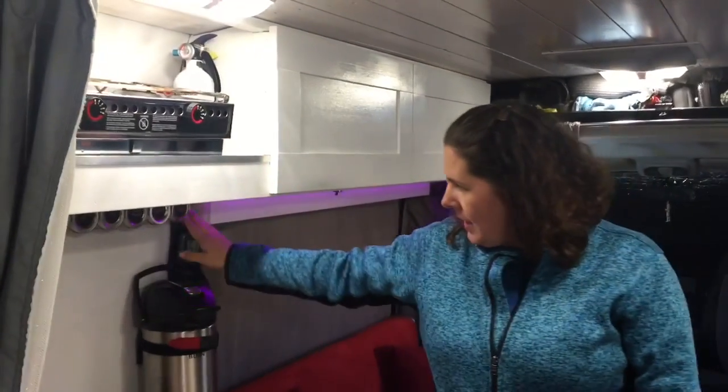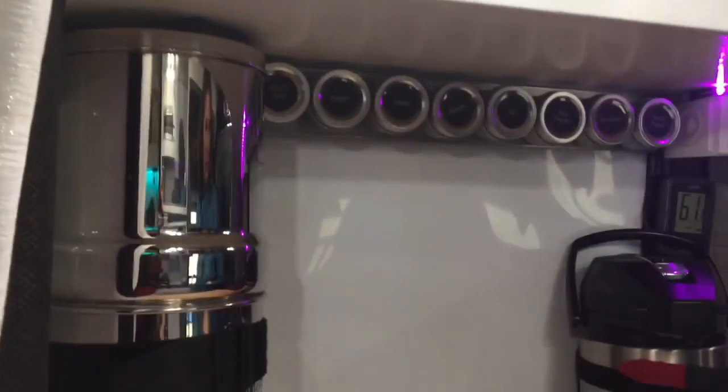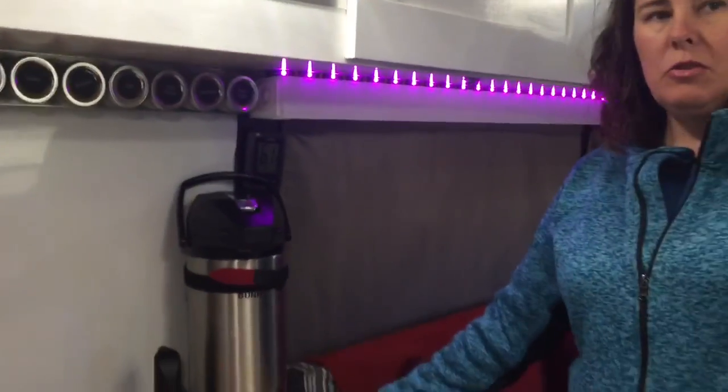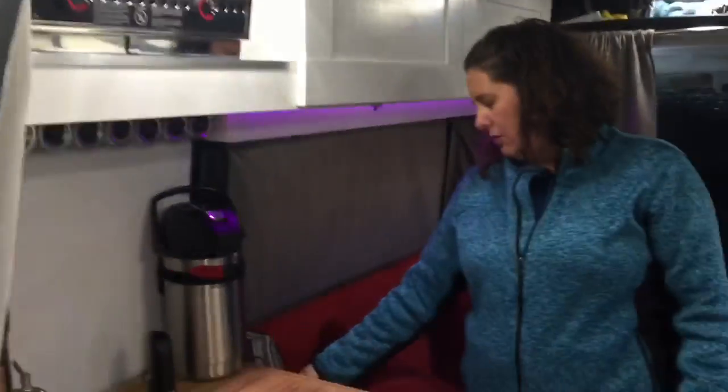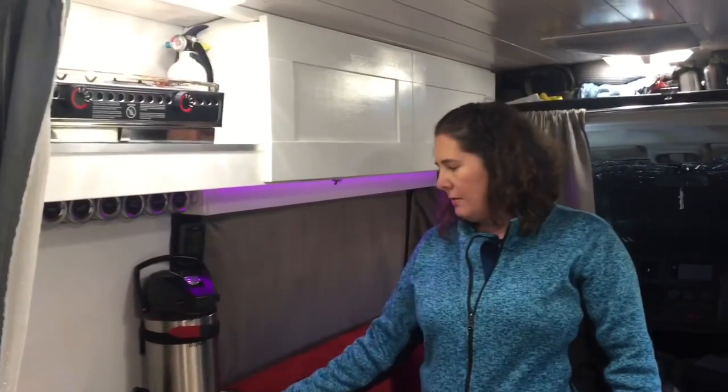And then we have our spice rack down here. And you can't see it on this side. We do have 2 USB ports and 2 DC ports, like you would plug into a cigarette lighter type thing.